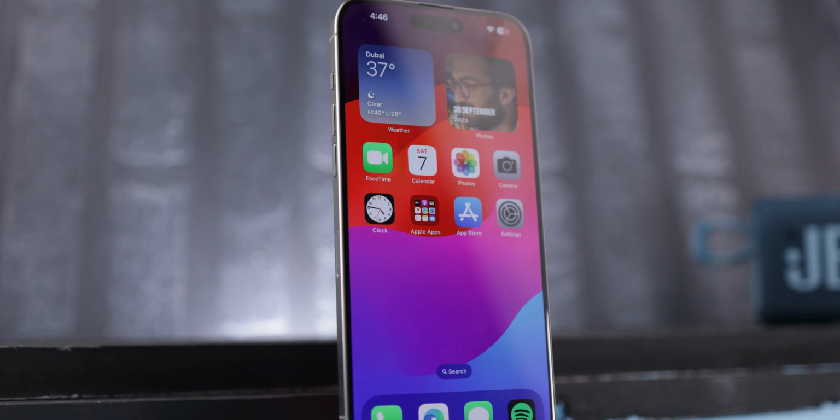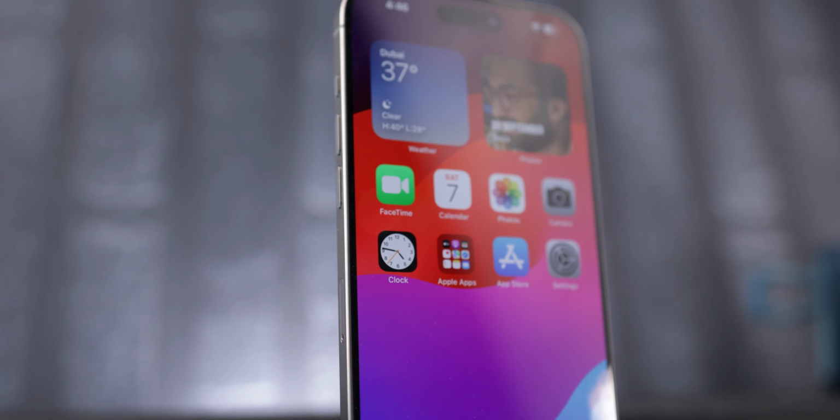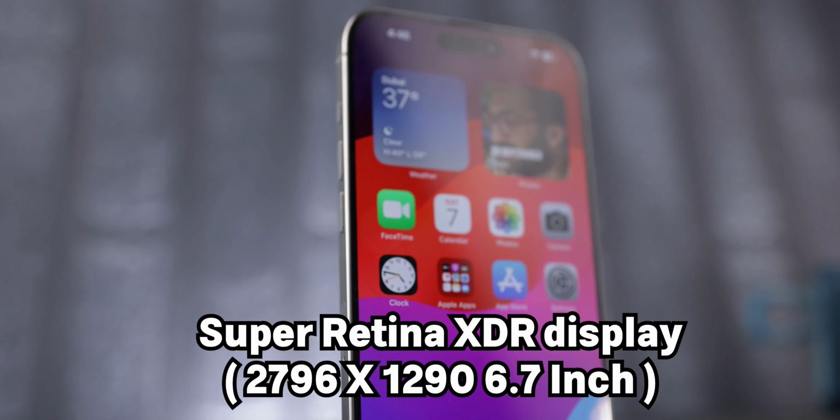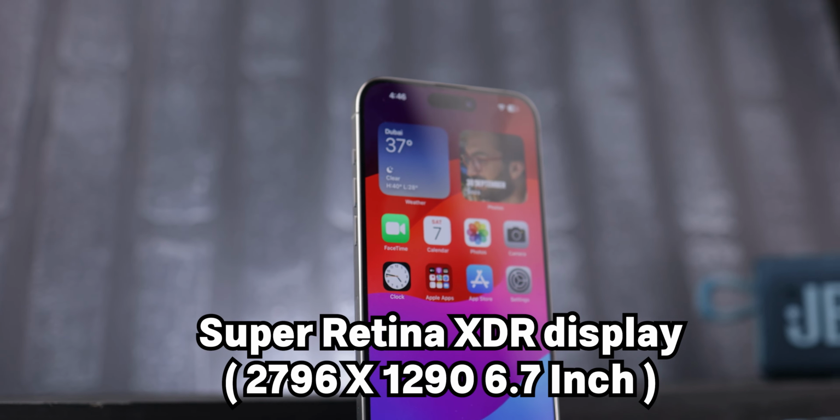Okay, let's talk about display. There is not a lot changed from last year. We got dynamic island, same as last year. We got ProMotion display up to 120 Hz LTPO display, same as last year. But we got smaller bezels on the sides, which is nice, and you can feel that it has more screen real estate. Which is good.